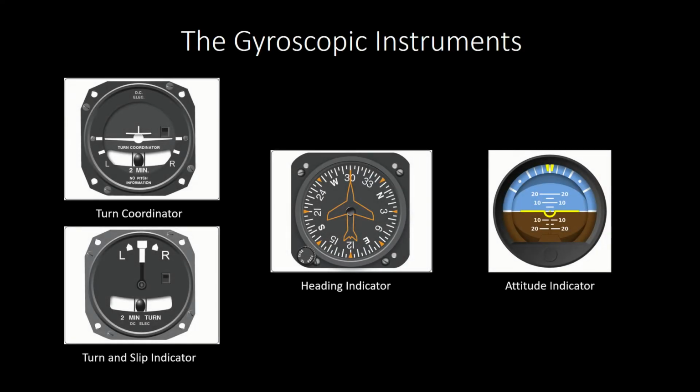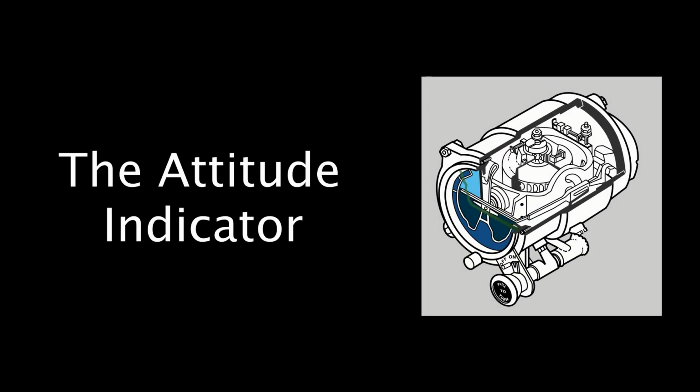The gyroscopic instruments provide the pilot with the pitch, bank, yaw and heading of the aircraft at a glance. They are the turn coordinator, which used to be the turn and slip indicator, which shows both roll and yaw. The heading indicator, which shows the plane's heading with respect to magnetic north. And the attitude indicator, which shows pitch and bank information simultaneously. Let's have a closer look at the attitude indicator.